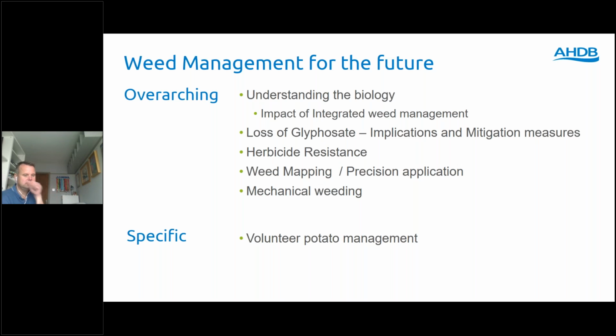And then we did have some specific areas. We did think that volunteer potato management was quite a nice area to think about, because it doesn't just impact for potato growers, but it can impact on growing other crops that might follow that rotation. Next slide, please.